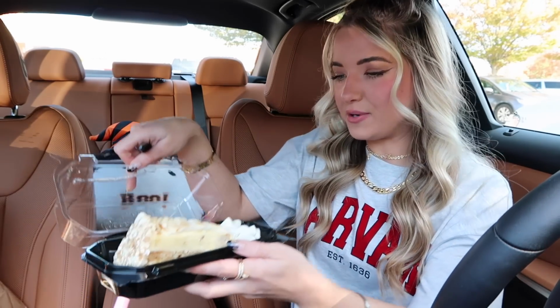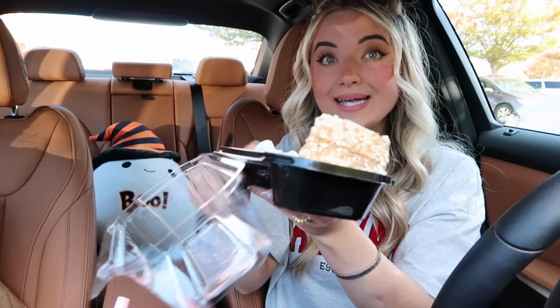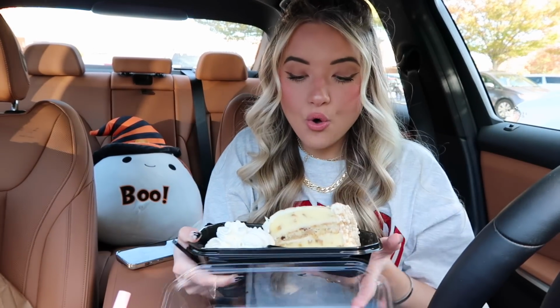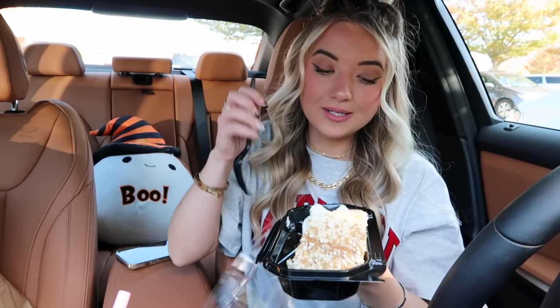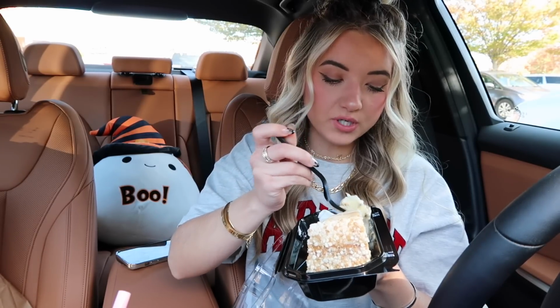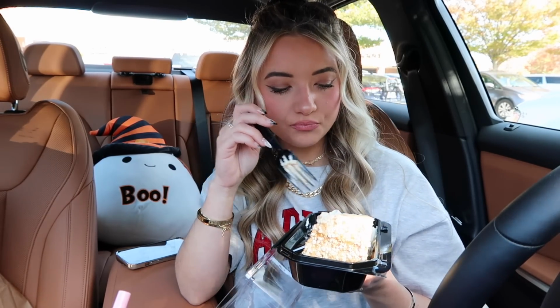Okay, here is our cheesecake. This thing is massive. Okay, so that's what it looks like. I am so excited to try this after eating all of those other dishes. Something sweet is going to be amazing right now. This looks dangerous. I think this was like 1400 calories for the whole slice. Whew. Ooh. Oh, wow.